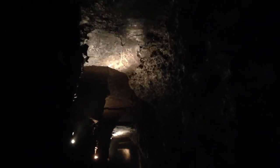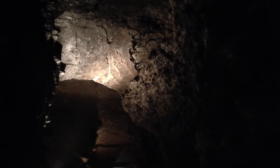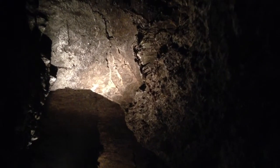Coming up over the top right, these are called soda straw stalactites. They're called that because they form hollow in the center as the water drips through them. It's a very unique formation. Make sure you take a good look at the formation. Soda straw stalactites. Hollow, interesting.